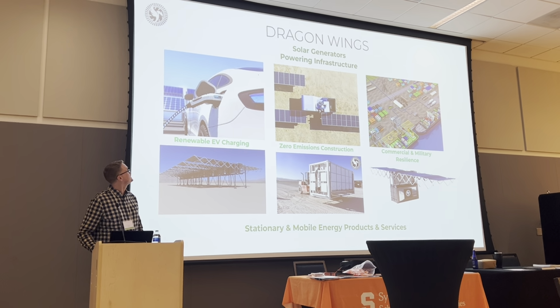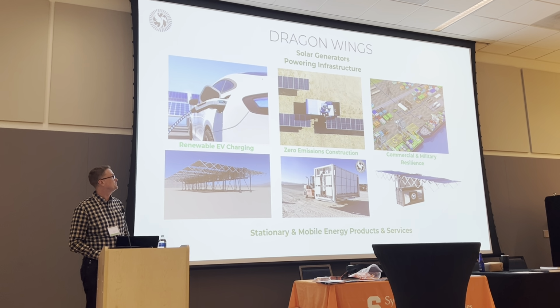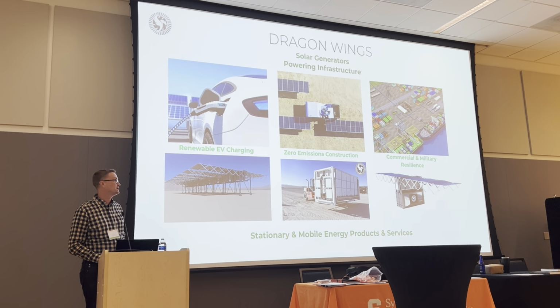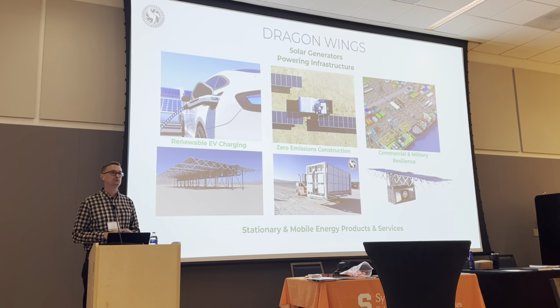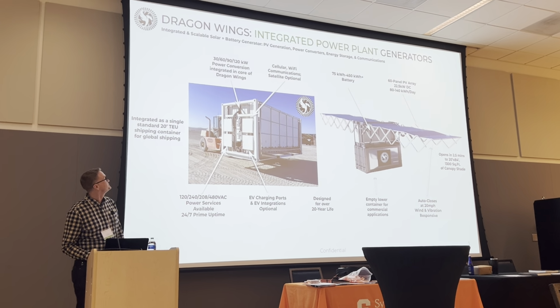Some of the uses, as you can see with our product, again, are renewable EV charging and zero emissions construction. We could do commercial and military applications. Anywhere you can put a 20-foot shipping container is where you can take our product. So think about that and what you can do with that. 24 hours a day, we're producing power without the need to refuel. As you can see with the deployment pictured right here, a couple of tech specs about our product.